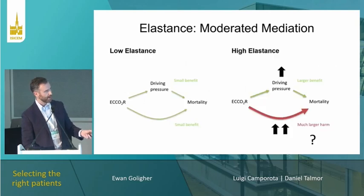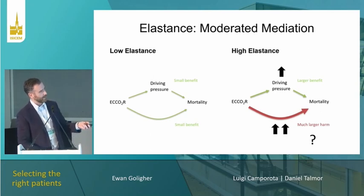And if I could represent these results graphically, what they show is that at low elastance, there is a small benefit of ECOR on mortality through the driving pressure pathway, and similarly a small benefit seen through the alternative, or what's called the direct pathway. Through both pathways there's a small associated benefit, although the benefit is so small that it's not a high probability of benefit. But at high elastance, what's really quite striking is, as predicted, the effect on driving pressure was actually larger. This is really what we're predicting with higher elastance. But in the direct pathway, the pathway apart from the mediating effect of driving pressure, there's actually significant harm associated with the intervention.